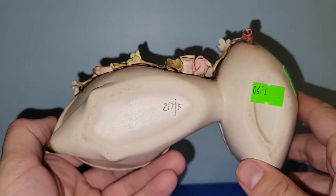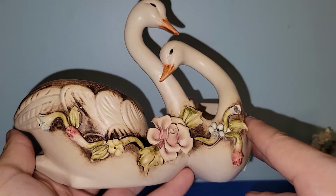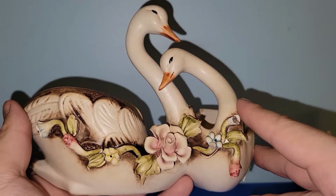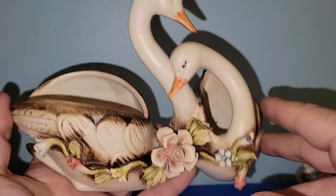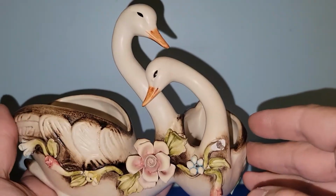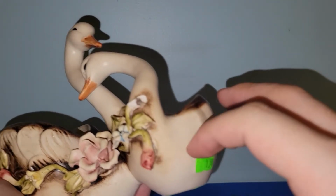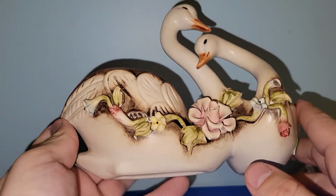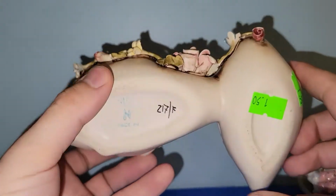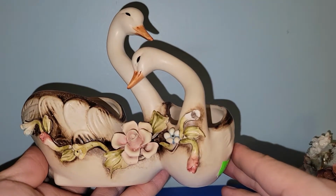Now, this definitely screams chic, like 1960s kind of a thing. But I definitely think this would look good in farmhouse decor in the spring and the summer. And it's not bisque, but it's smoother, I don't know how to describe it. It's not a shiny, shiny glaze, but it's glazed over. Again, there is the Made in Italy mark. So that'll probably make it to a fall themed sale.